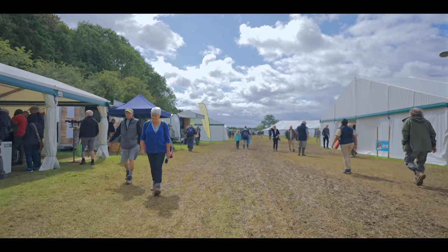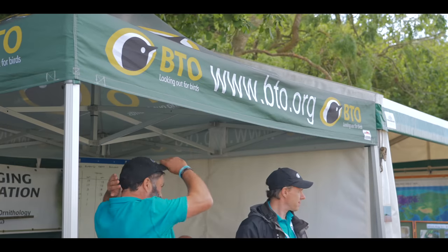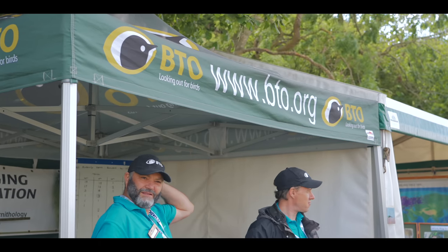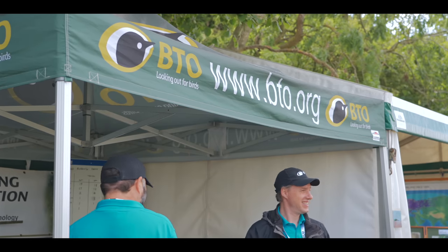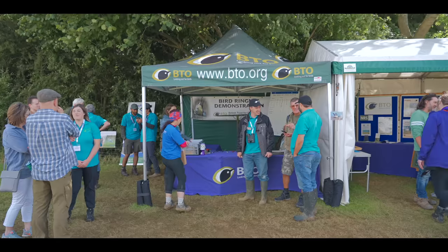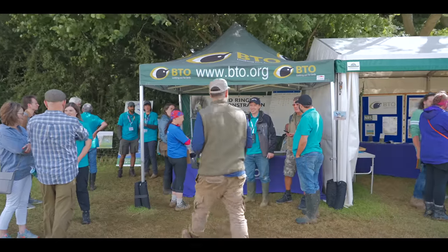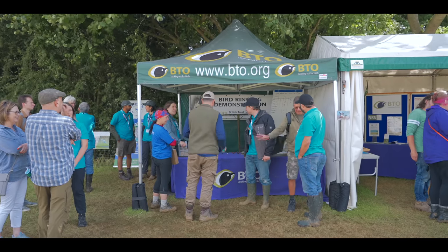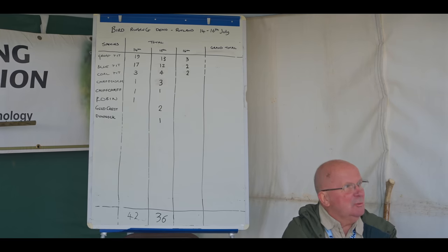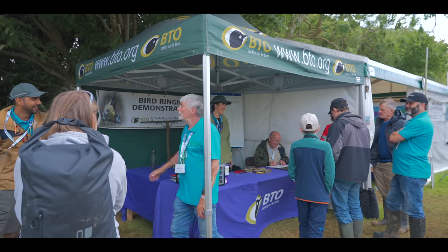With the sun shining again, I'm eager to seize the opportunity to head out and meet the lovely people at the BTO stand. If you didn't know already, the British Trust for Ornithology is an organisation dedicated to the study of birds and conservation in the UK. They conduct various different research projects, monitor bird populations, and work towards understanding and protecting bird species and their habitats.